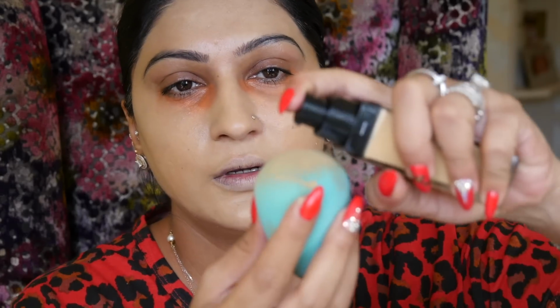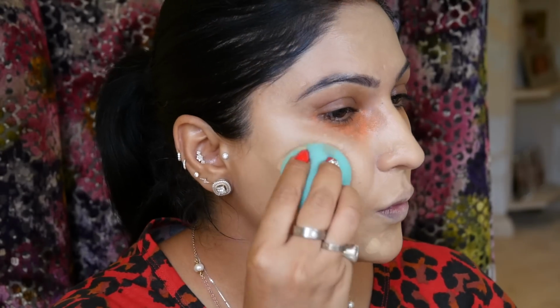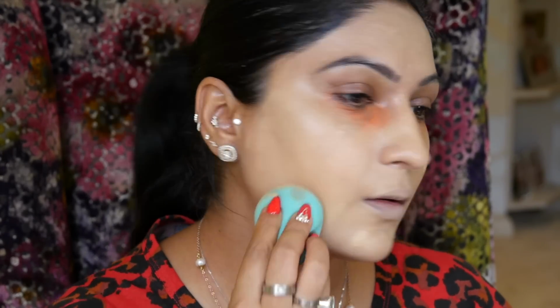Actually, that was one pump. Do you see that? Or maybe 1.5, because I collected the one that poured. Let's go a bit heavier with half a pump, like that. And just around this area. Here, the temples.